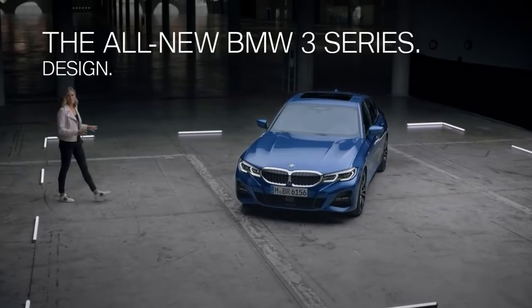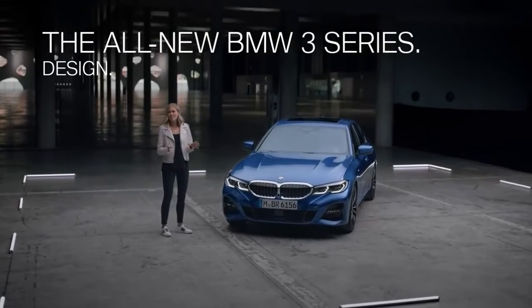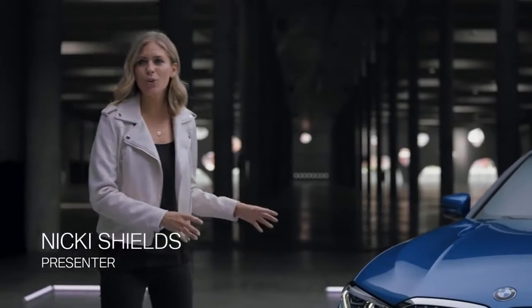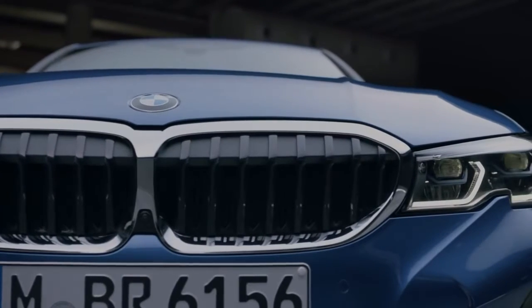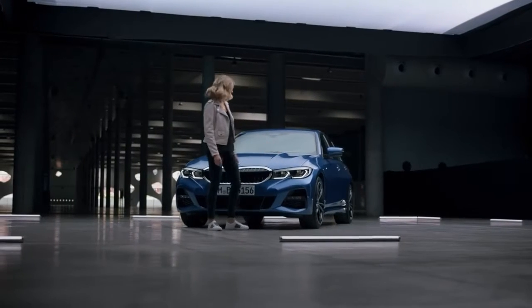The new BMW 3 Series is one of the first BMWs to embody the new design language. Allow me to translate that for you. The new model has a sporty, low stance, and the typical double kidney grille has grown considerably compared to its predecessor. It's visually connected to the headlights, which gives the front a wide appearance.